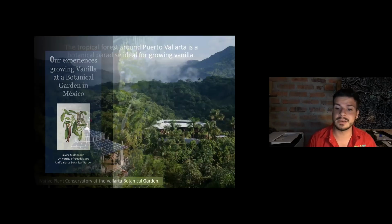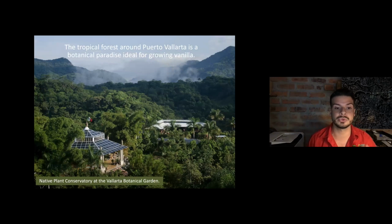The Vallarta Botanical Garden is built in one of the most beautiful and biodiverse ecosystems and forests that we have in the coastal part of the Pacific of Mexico. The amount of species that we have in this forest is crazily high. And one of the most unique families of plants that we have in our forest is the family of the orchids. And a pretty important genus is the vanillas.